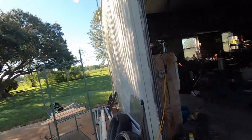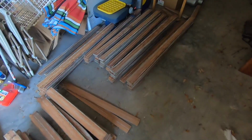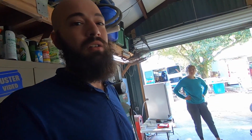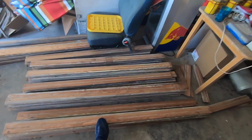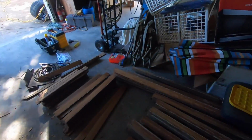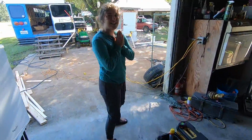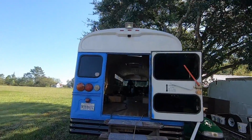That's the goal anyway. This is the wood we have left. No more big pieces. All of our big pieces are gone. We were working with pieces that were 12, 13 to 15 foot long, and now we're down to 60 inch. The biggest ones are 60 inches. So we're gonna cross our fingers and hope that that's enough. I don't know what we're gonna do if it's not enough. I think we'll be fine.